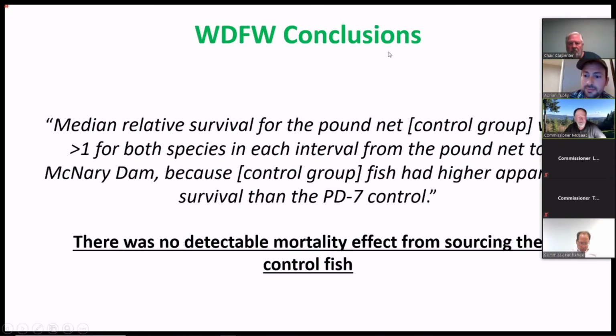Okay, that was quite an answer. Let me ask you this quickly then. In the joint state PRC process, we got a handout last October about the performance of the Cathlamet pound net in comparison to the zones 4 and 5 gill net fishery in 2016, 17, and 18.